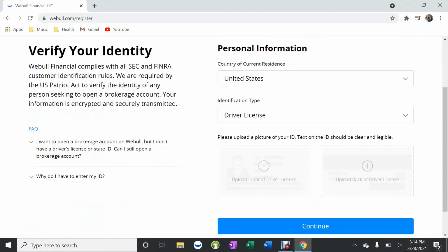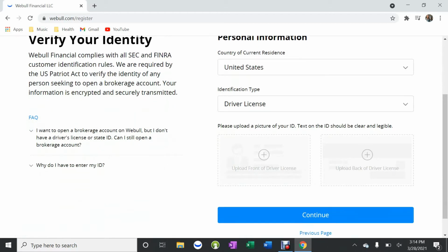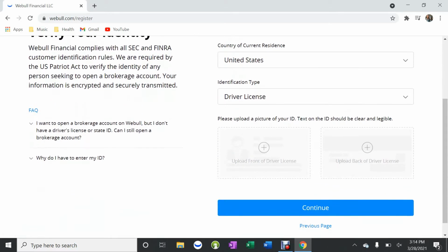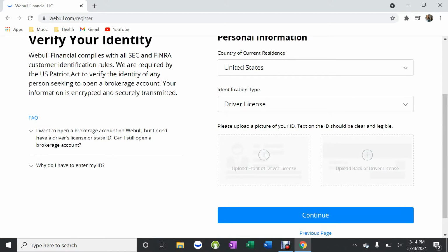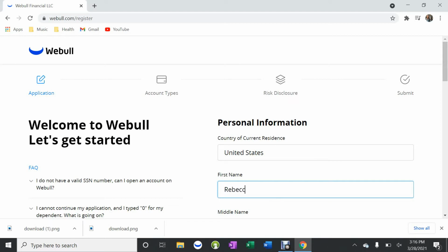So you're going to put your country of residence, your identification type. I always just use my driver's license, but if you don't have one and you need to use a different type of identification, you can put that there. And then just upload a picture of whichever identification type that you chose. So I just uploaded a picture of the front and the back of my ID, and then press continue.